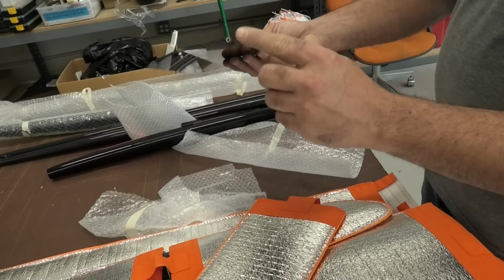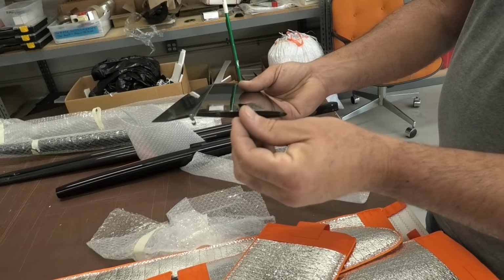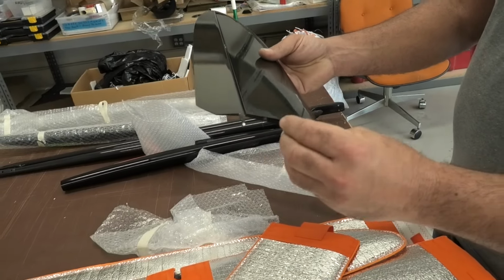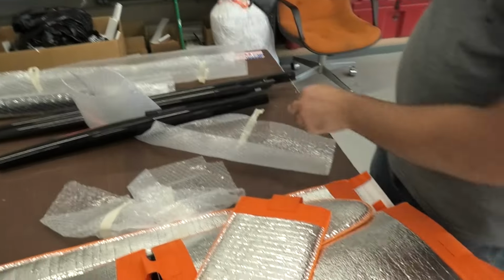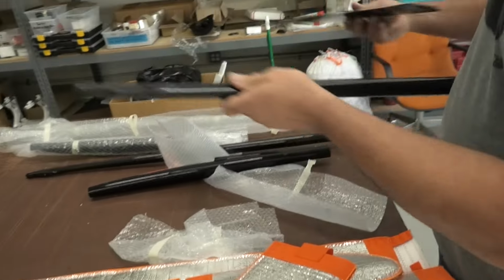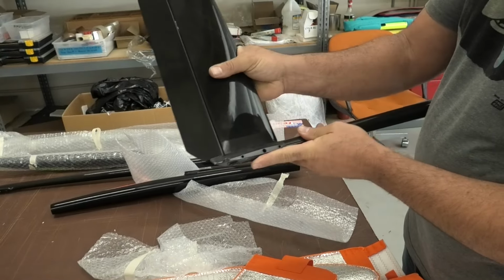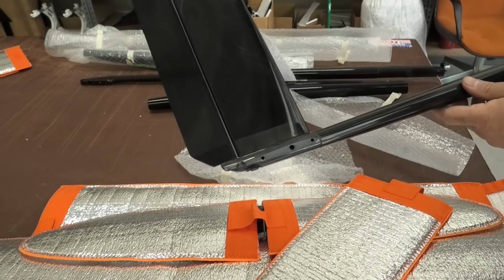And then to hold the tails on, it's just one bolt. There's a threaded insert in the tails and 2 index pins, so I'm sure they fit perfect. So there's no fitting work. You're not taping this on either. That's actually pretty cool. Oh, that's a nice fit. That's a perfect fit. No tape.